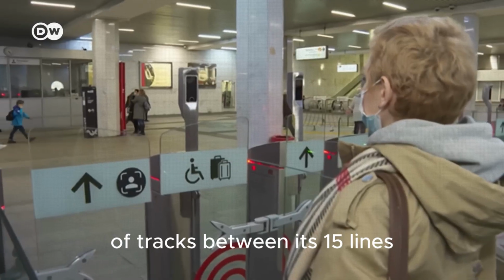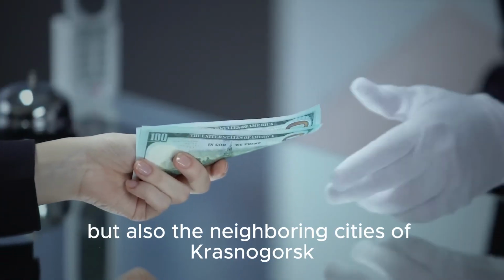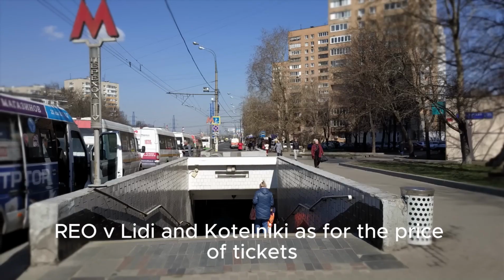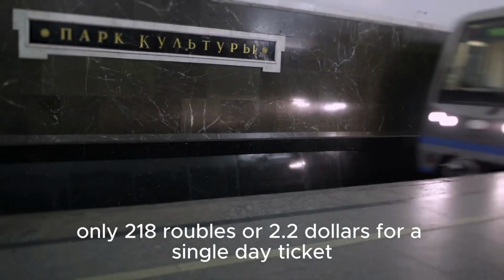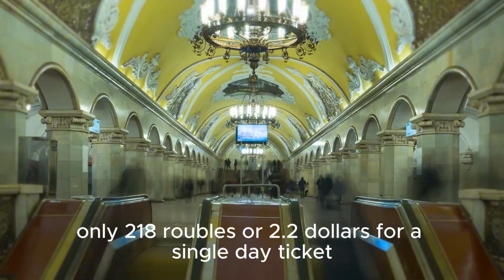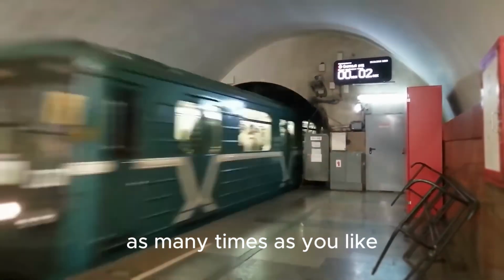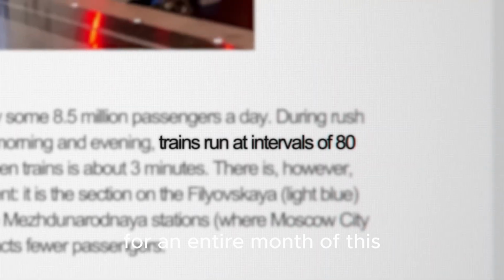Between its 15 lines, it serves not only Moscow, but also the neighboring cities of Krasnogorsk, Lyubertsy and Kotelniki. As for the price of tickets, buying with a Troika card, it's only 218 rubles, or $2.2 for a single-day ticket, which allows you to change trains as many times as you like, with no limit on distance or time for an entire month of this.